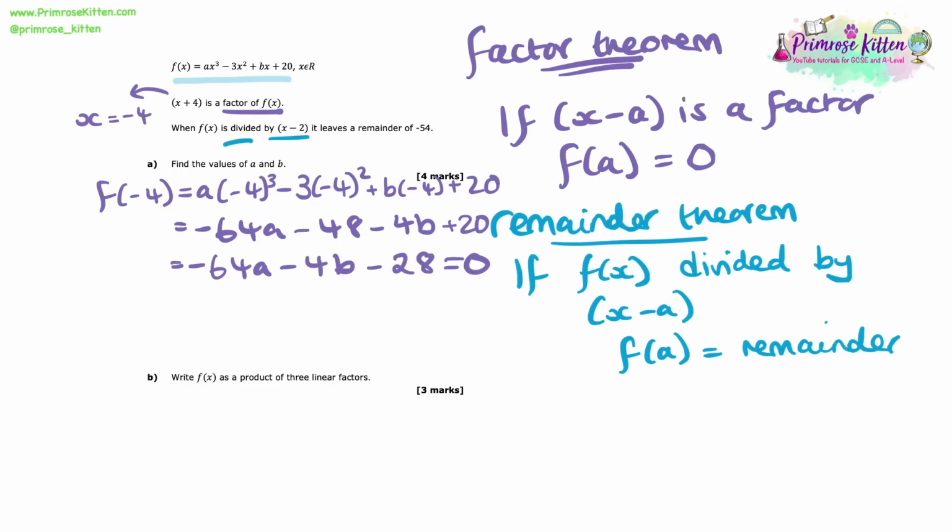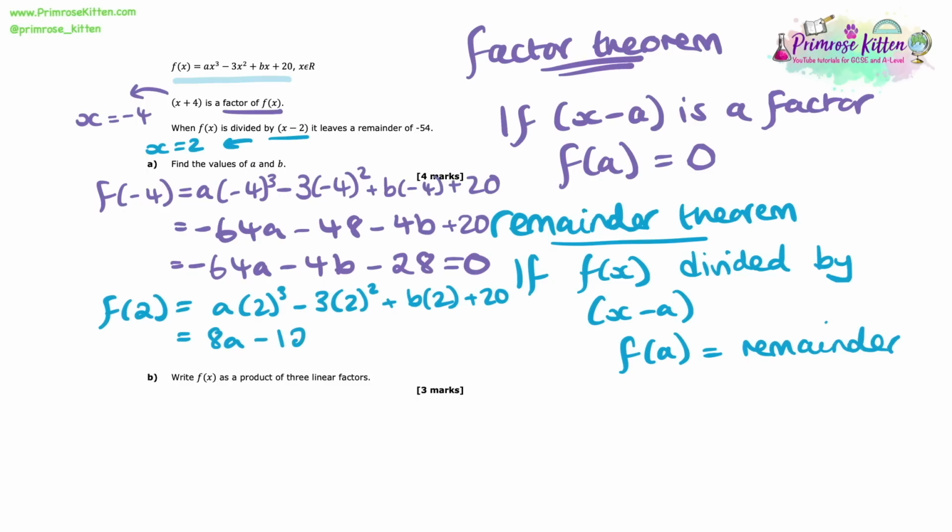So now we've done that for the factor theorem, we can look at the second statement and use the remainder theorem. I know when f of x is divided by x minus 2, we get a remainder of minus 54. So let's substitute in 2. I've got a times 2 cubed, minus 3 times 2 squared, plus b times 2, plus 20. That gives us 8a minus 12 plus 2b plus 20. Tidying that up, I get 8a plus 2b, and then minus 12 plus 20 gives plus 8. Because of the remainder theorem, I'm going to put that equal to the remainder of minus 54.